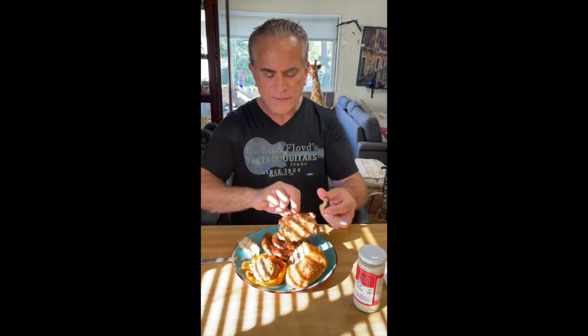Look at that. Look at that. Look at this pull apart. I love food. Relationship or food? Right now, it's relation. It's food.